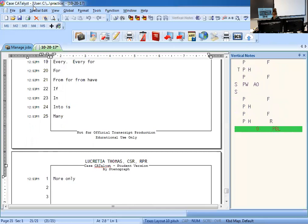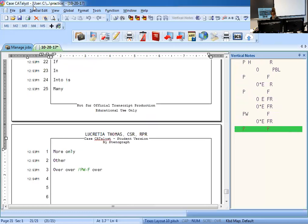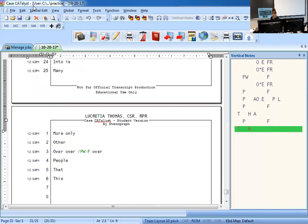Only is O and L. Other, OER asterisk. Sorry, OER asterisk. I'm saying things that I'm not even writing. So it's OER asterisk, okay? Think of the asterisk for the T, I guess, for other. Over is OEFR or OEVR, whichever you want to use, okay? People, P long EPL. That is THA. The is the, T. T by itself is the. There, to go there, is THR.